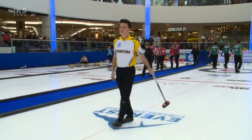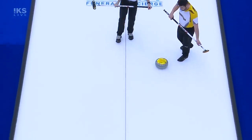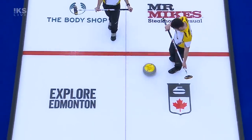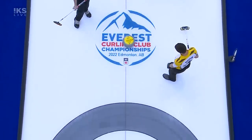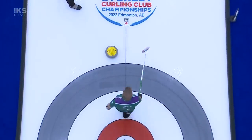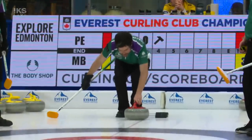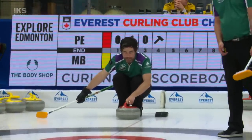Quick update on a couple of the other games here. We've got Alberta and Nunavut tied at one. And we've got a wild game going on between Saskatchewan and Northern Ontario. There are rocks everywhere, every end. And Sasky is up 2-1 and has Northern Ontario in some trouble here in the third. On the ladies' side, Newfoundland's off to a hot start at 5-0 over Northwest Territories, and it looks like Quebec's on the board up 1-0 over Manitoba. So lots of close games here in the first draw, which is great to see.